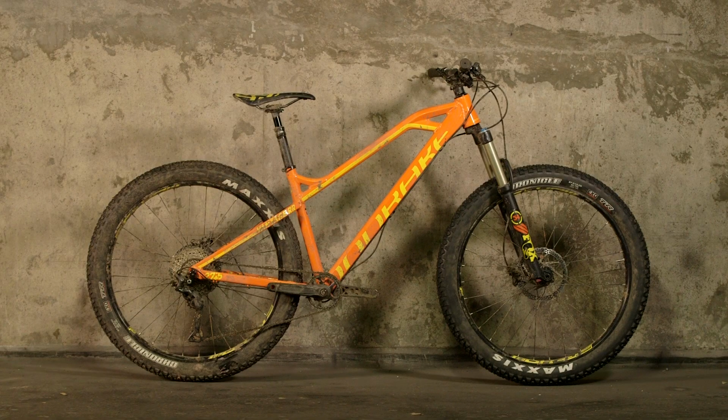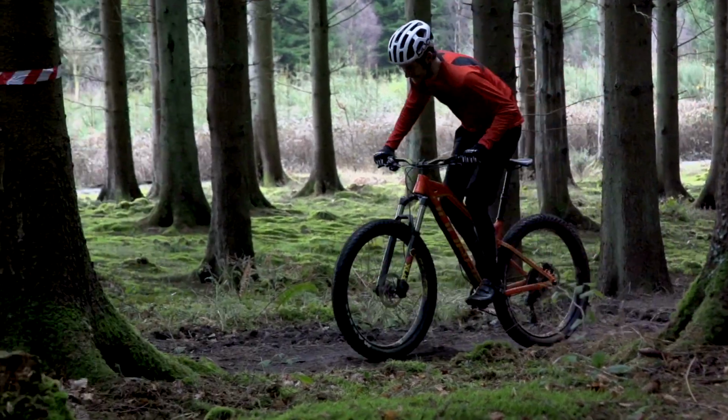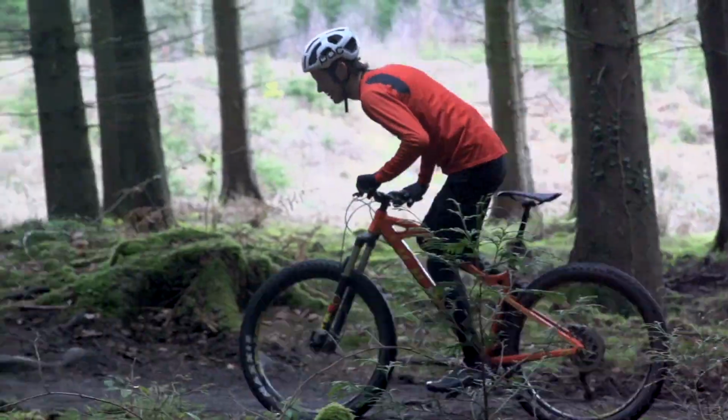Finally, we've got the Mondraker Vantage RR Plus. This is Mondraker's forward geometry alloy trail hardtail, and we wanted to see whether plus tyres can turn what was previously quite a harsh hardtail into one which is a bit more comfortable but still retains that fast feeling.